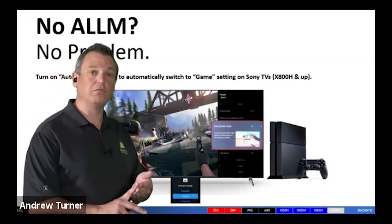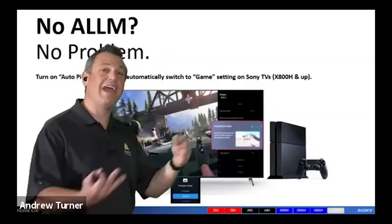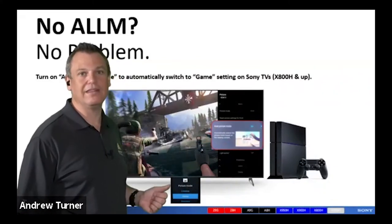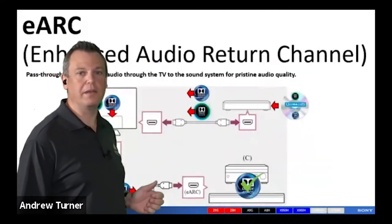Oh yeah, and this works on all of the TVs, the 800H and above. Oh, and we've had this for years. So PlayStation 5 integration is automatically going to kick into that gaming mode and really do a great job here for very fast gaming performance.